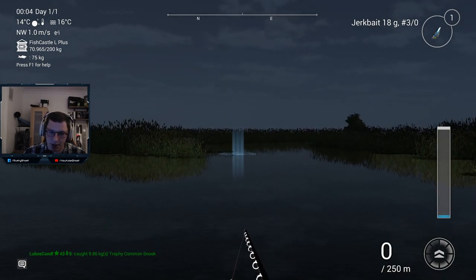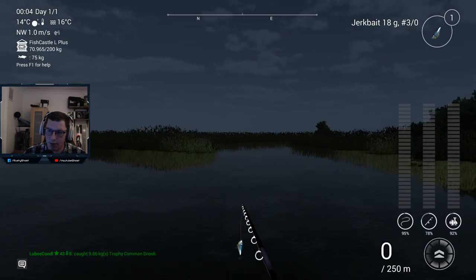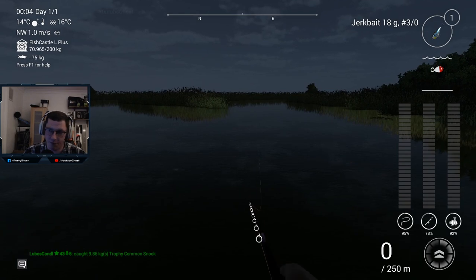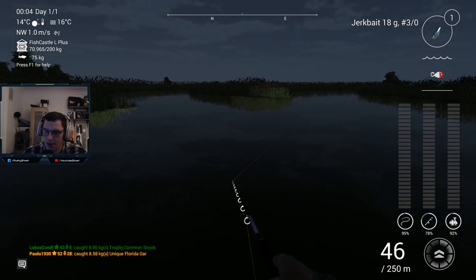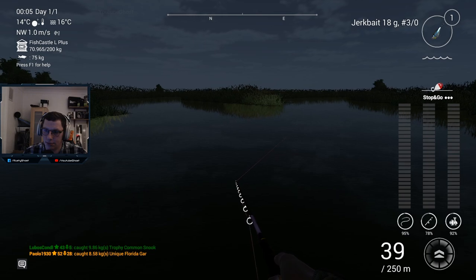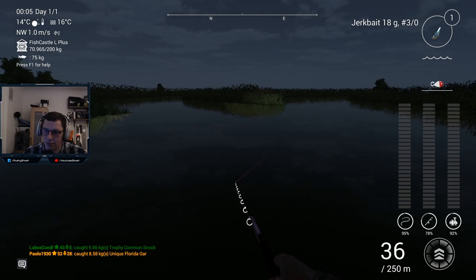Oh, somebody just cashed a common snook. That's a big one. Alright, 12 midnight and nothing at the moment. Oh, unique. Still, mine is much bigger.